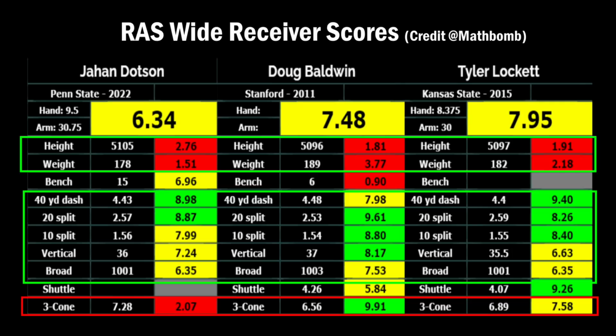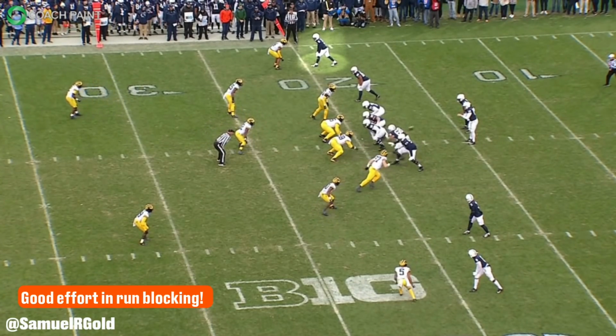The key difference between these players, though, is that Dotson's 3-cone time was much worse. Both Baldwin and Lockett ran a sub 7-second 3-cone time. Dotson's slower 3-cone time at 7.3 is the key difference. Hopefully Dotson just tested poorly that day because I feel like his tape showed a more agile runner.